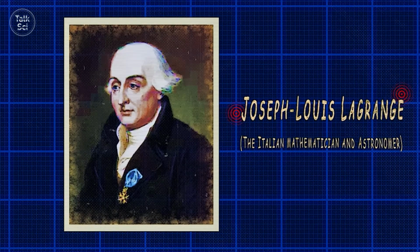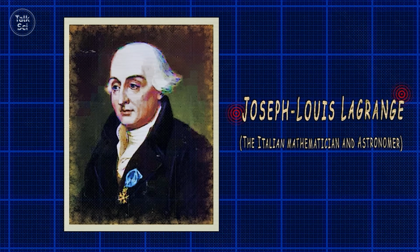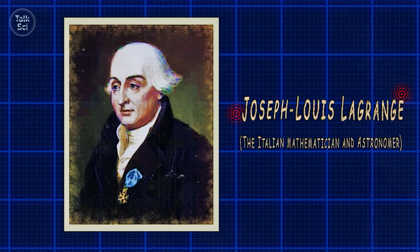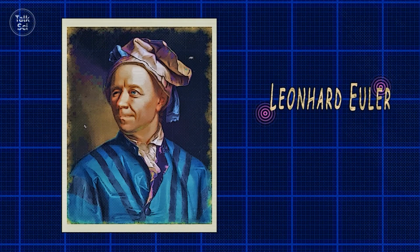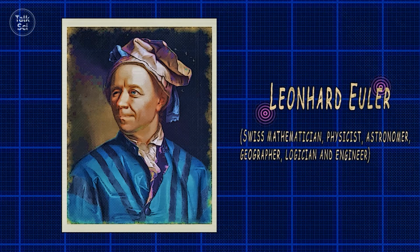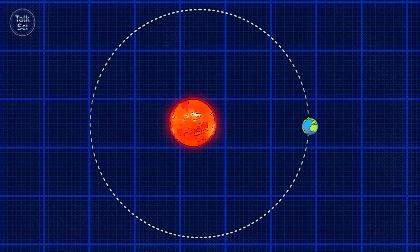These points are named after the Italian mathematician and astronomer Joseph Louis Lagrange. While he was working on the three-body problem, he found out two of these points, L4 and L5. Later, Leonhard Euler discovered L1, L2 and L3. Now let's see where these points are exactly located. Let's take Sun-Earth system here.